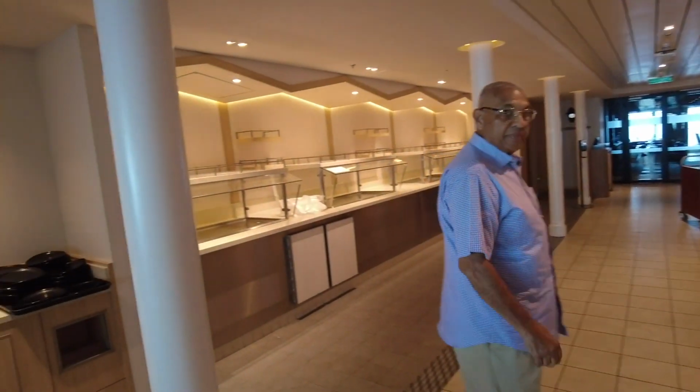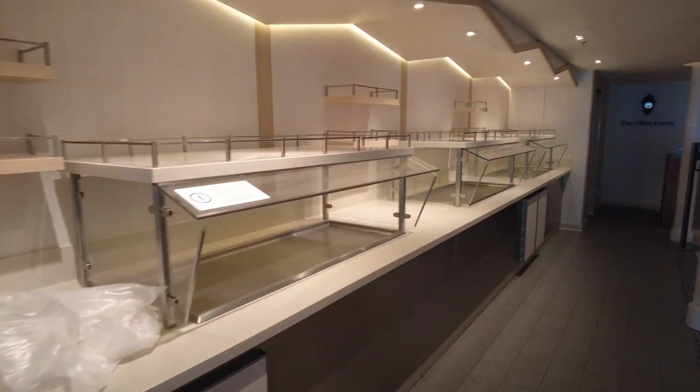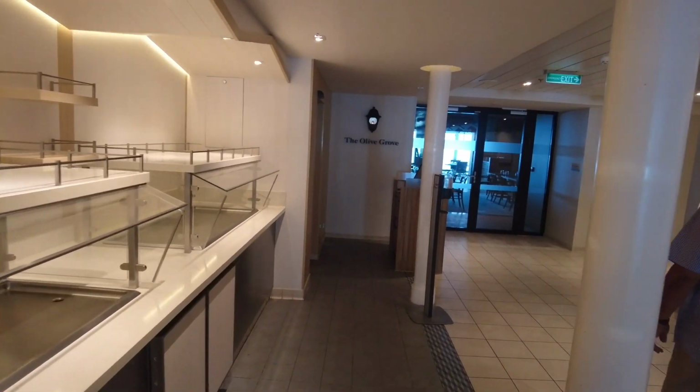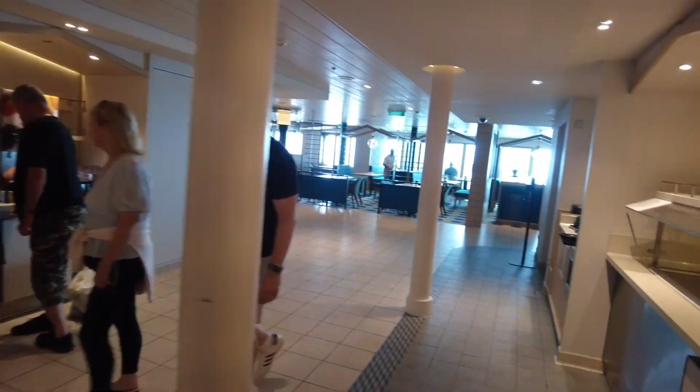And then as well as the Keys, you've got these little areas where you can get fruit salads and things in the morning. Then the Olive Grove restaurant where we ate the other night, which is nice. It's shut right now.